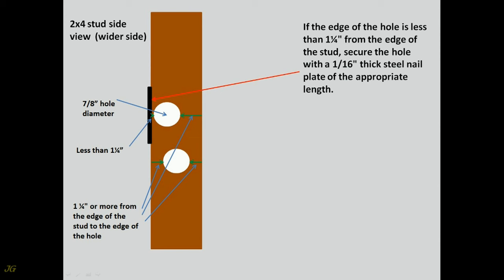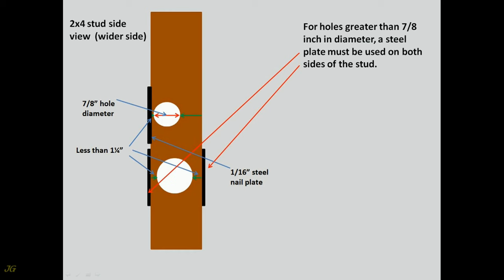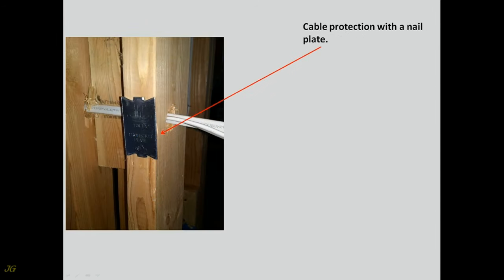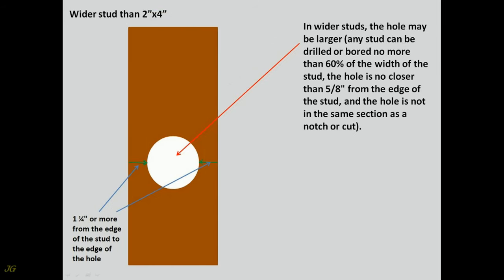1/16 inch thick steel nail plate of the appropriate length. For holes greater than 7/8 inch in diameter, a steel plate must be used on both sides of the stud. Cable protection with a nail plate. If necessary, multiple holes can be drilled according to hole drilling rules. In wider studs, the hole may be larger.